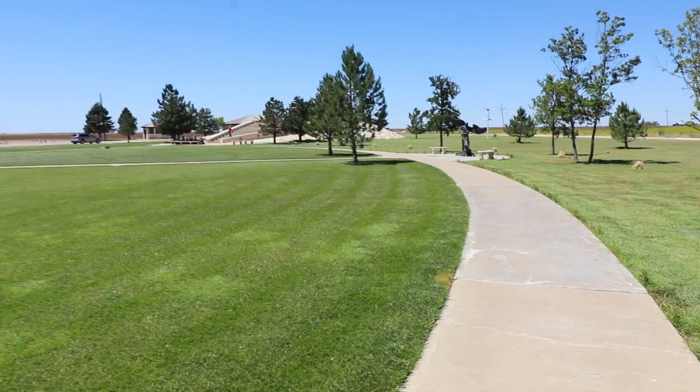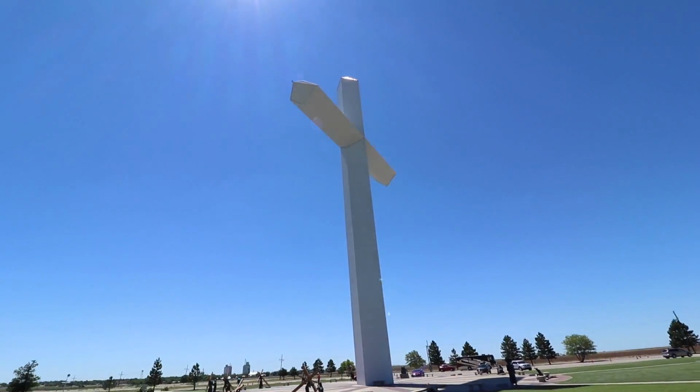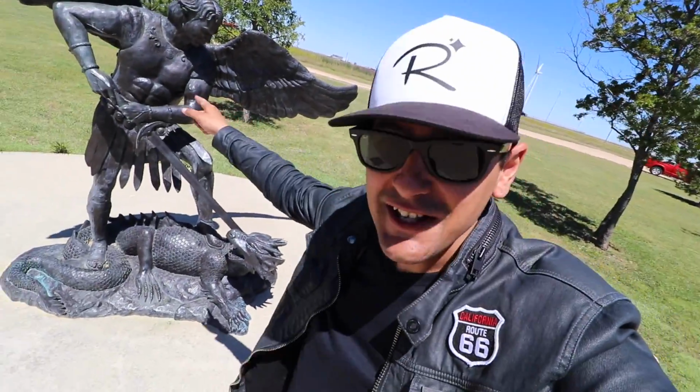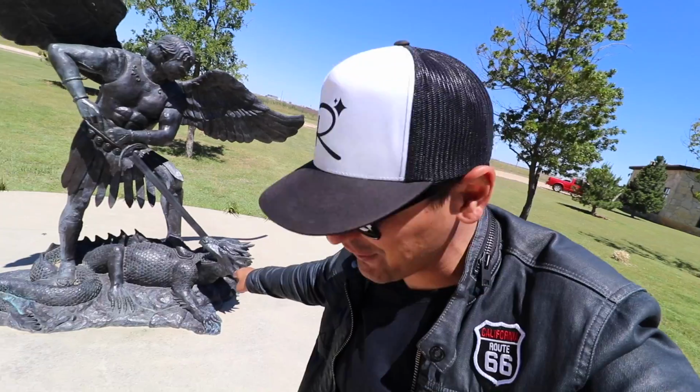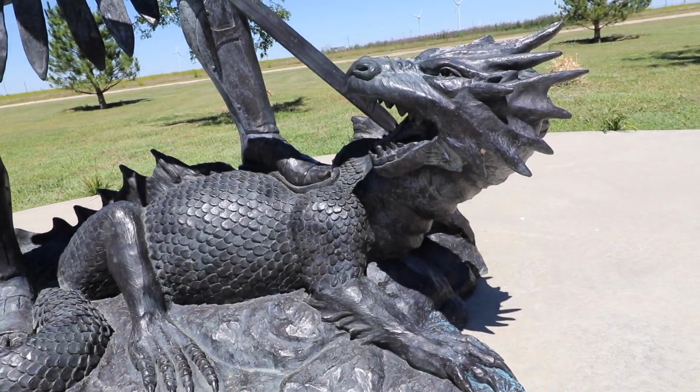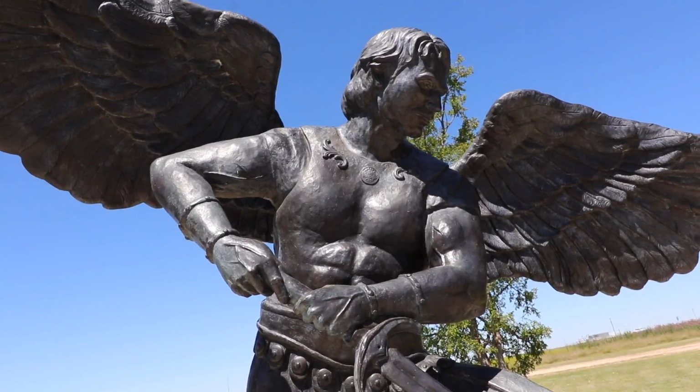I respect all faiths and all people of faith. And I also love a good roadside attraction. And this one's extra good. See, there's St. Michael smiting the devil right there. Be smited! Oh my goodness, you're smiting me. Yes, consider yourself smitten.